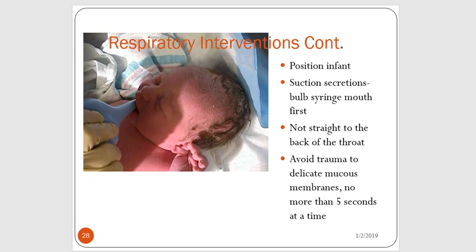So when you're looking at the newborn baby's respiratory system and you're doing interventions to support their respirations, you want to make sure, one, we're going to position the baby on its back. We're going to have not a lot of things in the baby's open crib, their environment, because we don't want anything to occlude their nose because they're obligatory nose breathers.